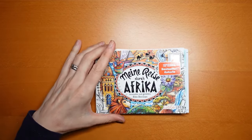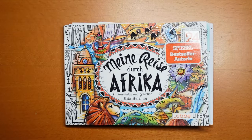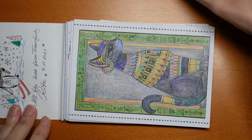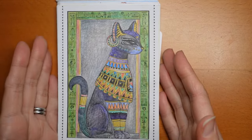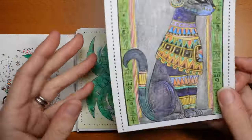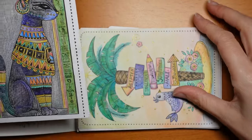Now this book Rita sent me to do as an advent book, and you may have seen me posting the pictures on my Instagram stories. If not, I've done a flip through anyway, so I'm just going to go through them really quickly. That one I actually did when I did a flip through of the book when I first got it. So actually I'll leave it that way. So I'll just show you really quickly. Then this is done with polychromos.